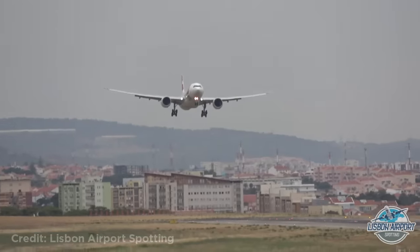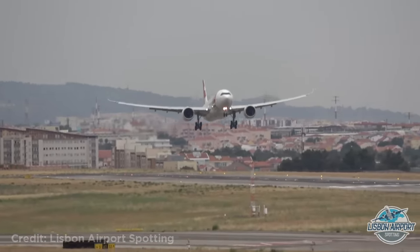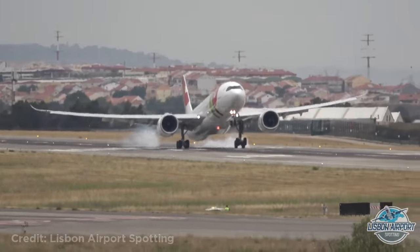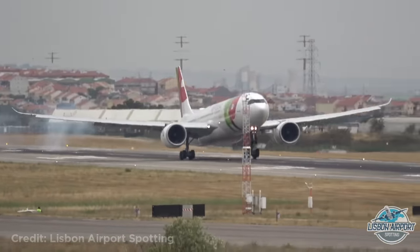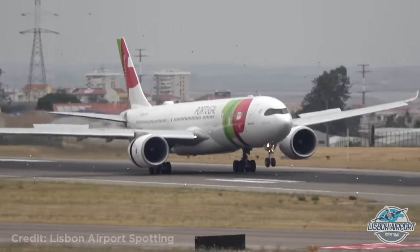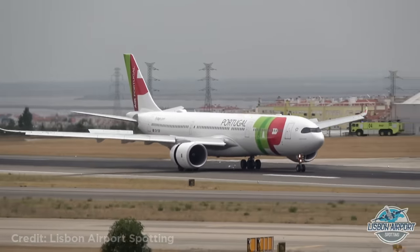This Airbus A330 had an engine failure 1 hour after leaving the airport, forcing it to dump fuel and return for an emergency landing. Only one engine was used for reverse thrust, but luckily the plane came to a stop.